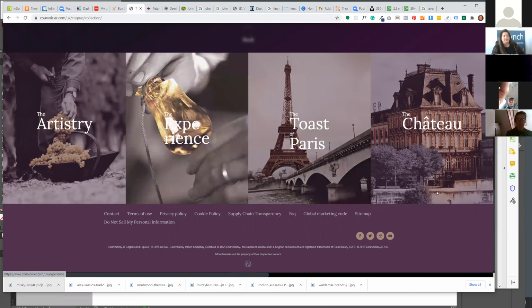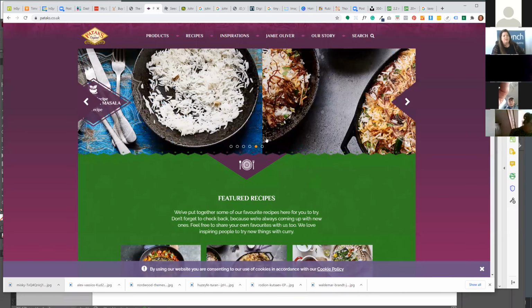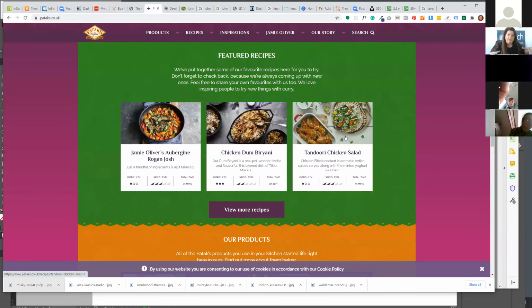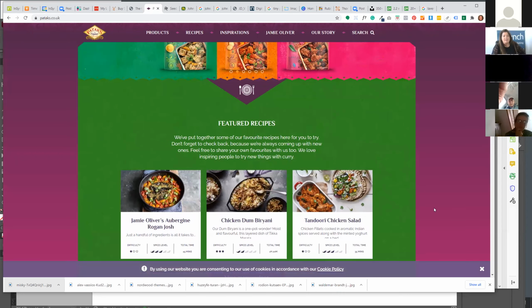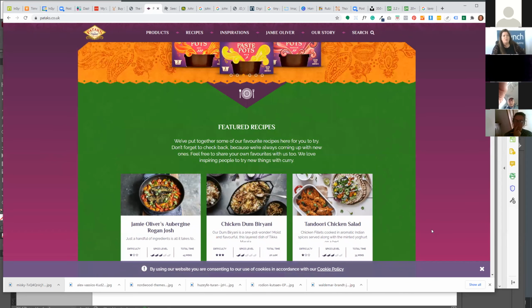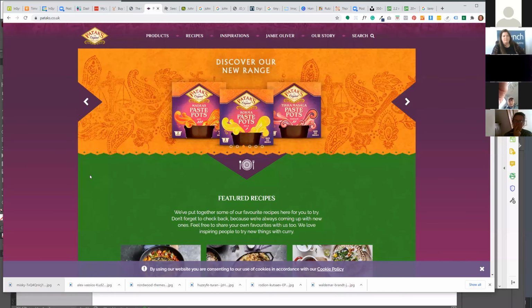Another good example is Patak's. We're all familiar with this brand, I'm sure. And again, all their product shots are shot in the same format. They're all shot from above. And we'll talk about this a bit later when we talk about if you're going to attempt to take photos yourself. But again, really strong branding. In this case, the images play probably a second role behind their brand. Obviously the colouring is very important on here. And they've chosen to use quite small images, but they've still got that good hero image at the top of their website, which draws you in. Okay.